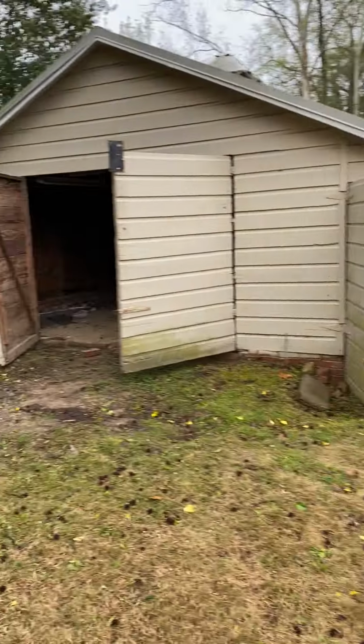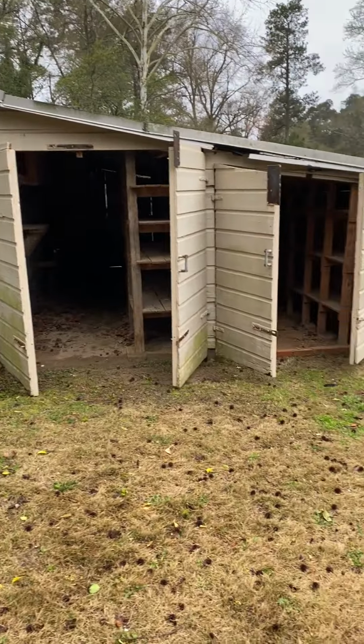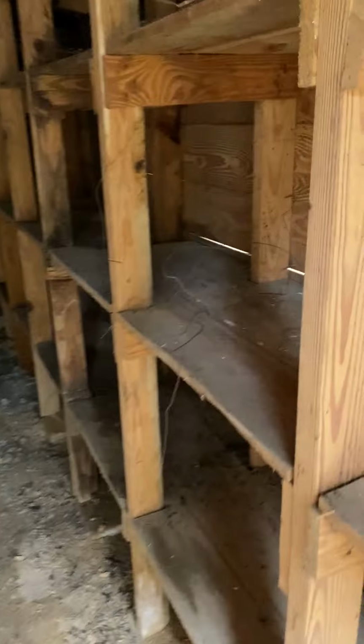Okay, I'm gonna go in these doors of this humongous shed back here. So the right side, these double doors open up and there's just a bunch of shelves. You walk in, just got shelves here, a bunch of shelves. Little table here, concrete slab right there. Another door out the back.